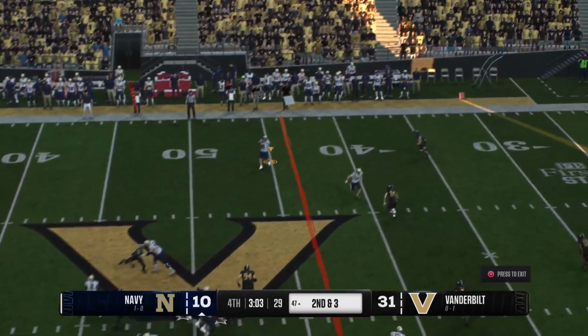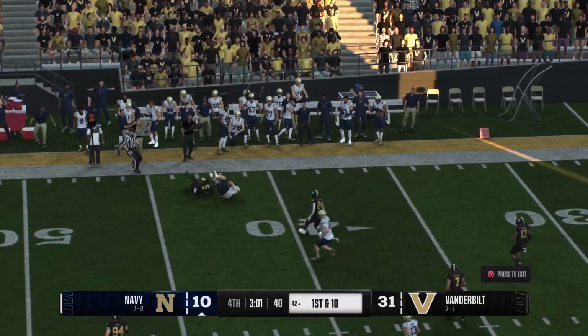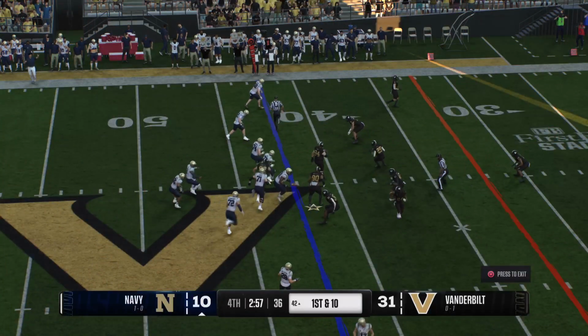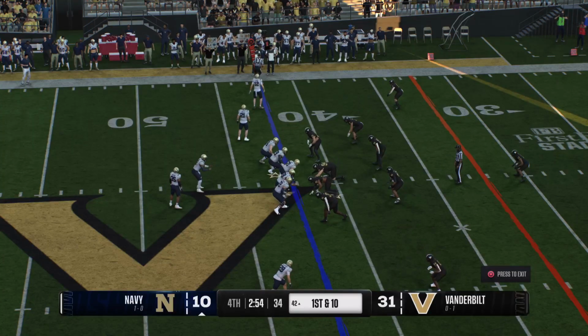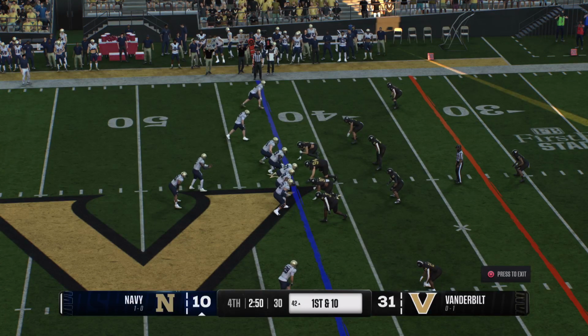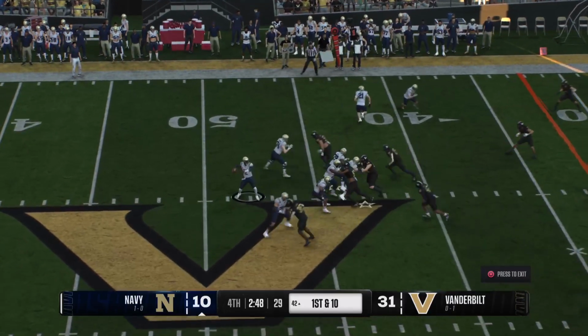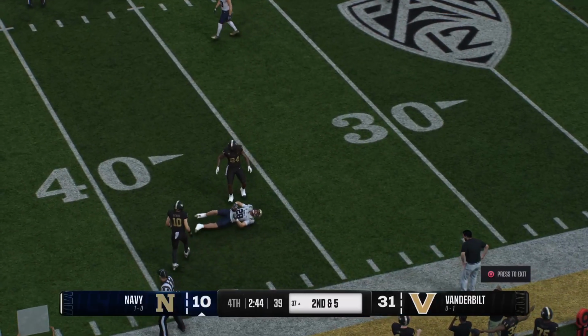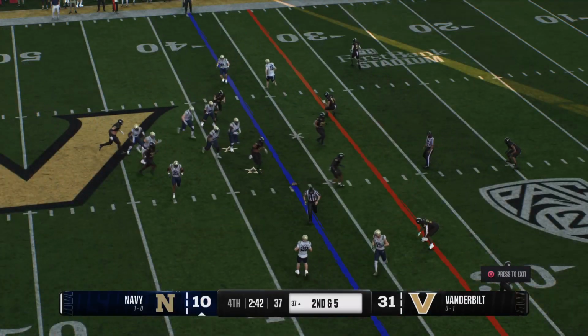On second down, wants to throw it. Pulls it in. It's Wells. Makes the grab, and it's enough for the first down before he's dragged to the ground. Navy quick to the line. Nice job by the running back catching the football and understanding where the first down marker was. I got to go get that first down. Did a nice job of it. Knocked down immediately, but a nice pickup on that one.